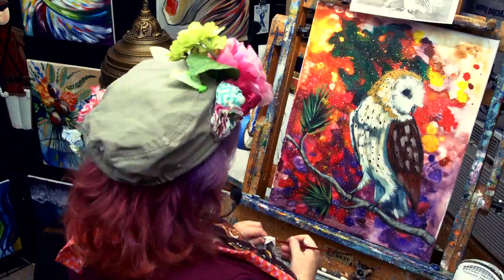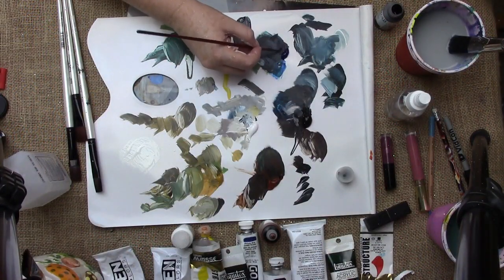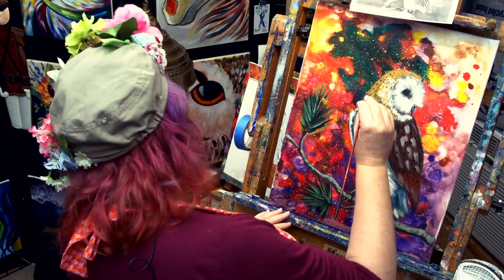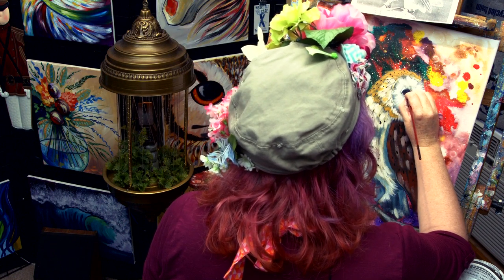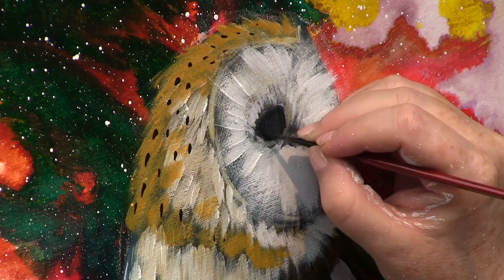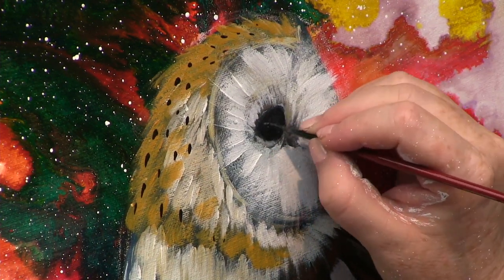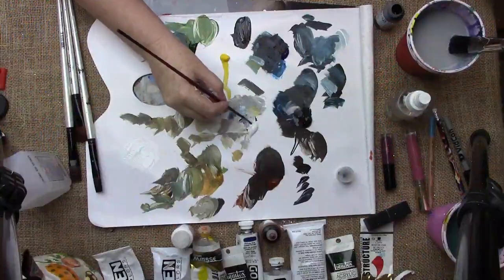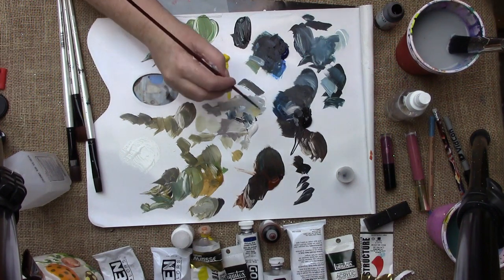And owl eyes. So I'm going to get back into my black and my blue. I'm going to come here just a little bit on the inside of this dark color. Hopefully you can see it. I'm going to reinforce this shape again. And then I'm going to make just an ever so slightly less dark color, but still quite dark.